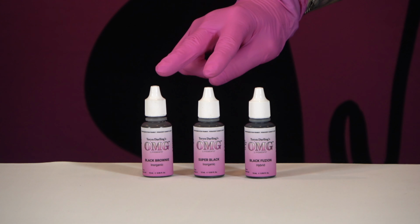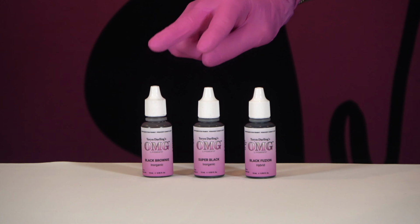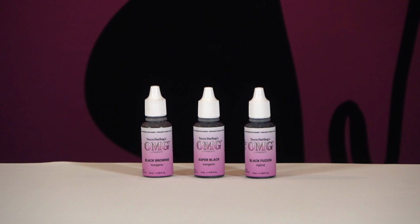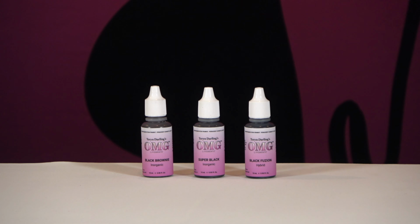They both have warmth added, and they are made according to EU Recep 2008-1. So as you know, the EU came out with a recent list of new and additional banned colorants and ingredients. So both Black Brownie and Super Black do not have any banned ingredients.